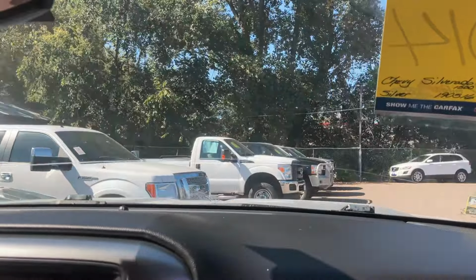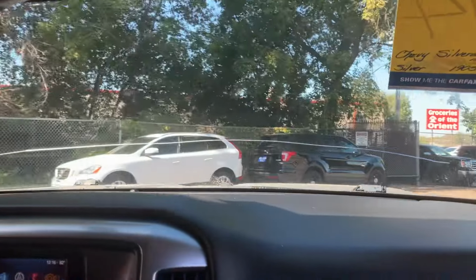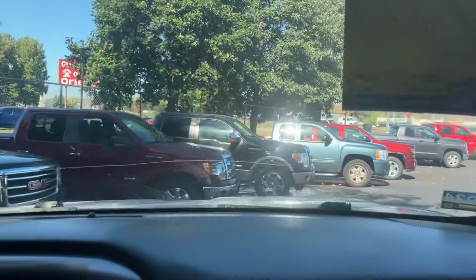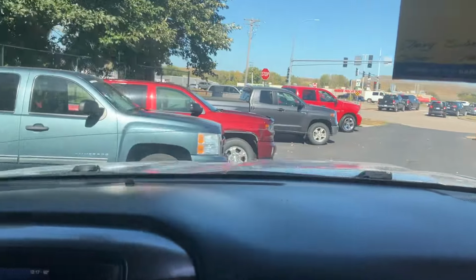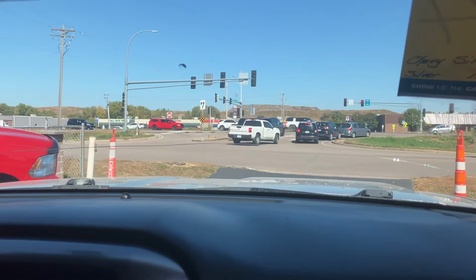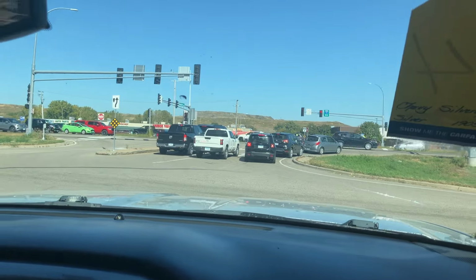F-150s, other Silverados. We do get the V6 F-150 as well, if you're looking for a gas saver, but again, as mentioned, under no condition go for the Dodge Ram with the 3.6 liter V6. That's an engine that belongs in a Dodge Challenger or a Caravan. It's the same engine they put on their full-size truck.